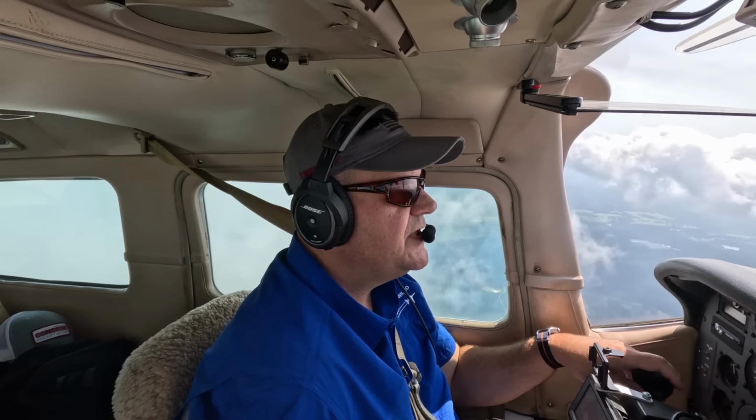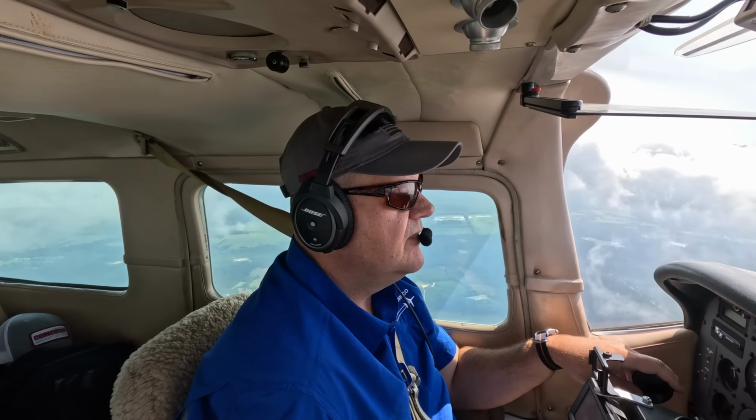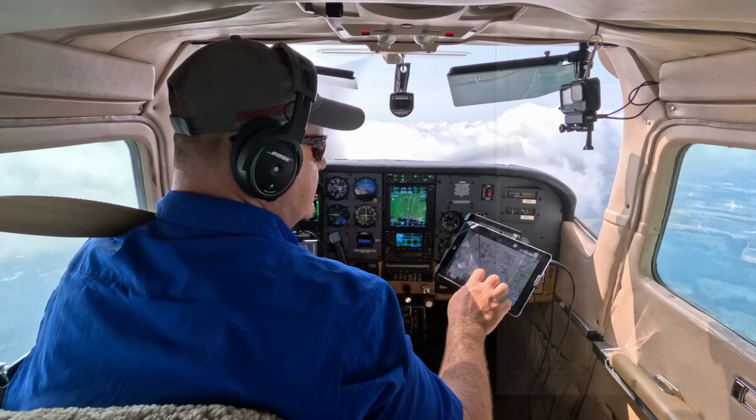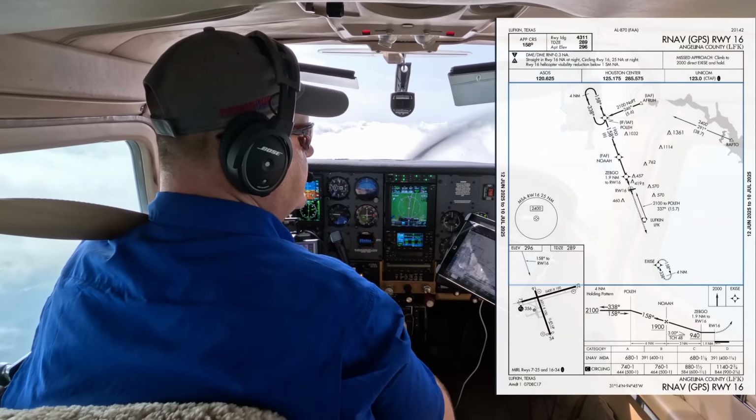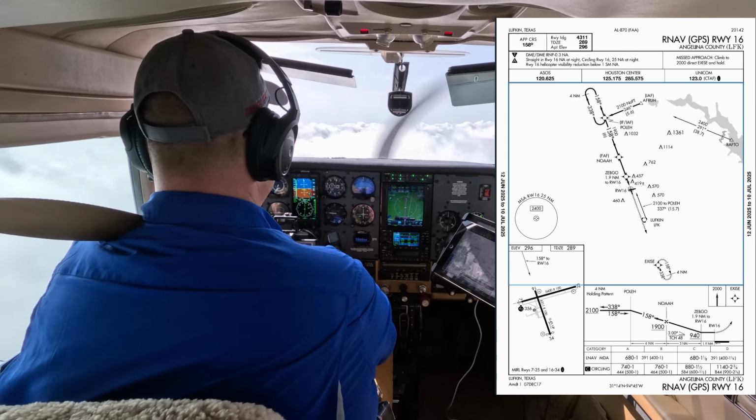So I've kicked that autopilot off. Put 10 degrees of flaps in. It's maintain 3,000 till Polay, but once I cross Polay, I can go down to 2,200. Correction, 1,900. And I'm going to drop the gear and make that descent.